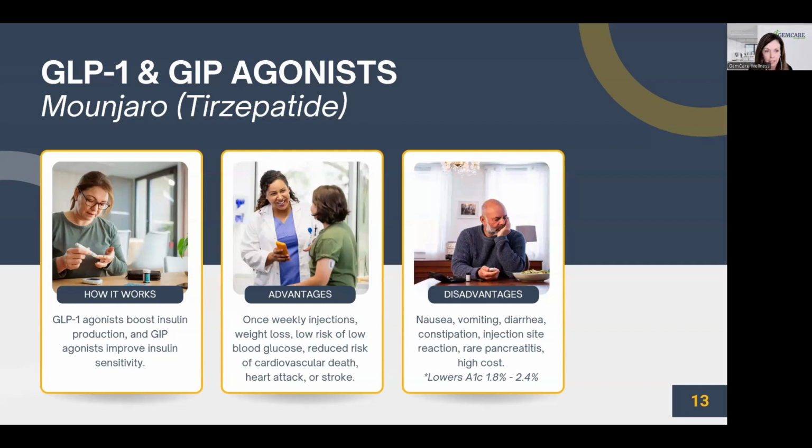Again, just like the GLP-1 alone, it helps with both fasting and postprandial blood sugars. It's a once a week injection. It has shown cardiovascular benefits too, and there's low risk of low blood sugars. The treatment's pretty easy, and has a pretty assertive effect on the A1C, lowering it by 1.8 to 2.4% in a relatively short period of time.